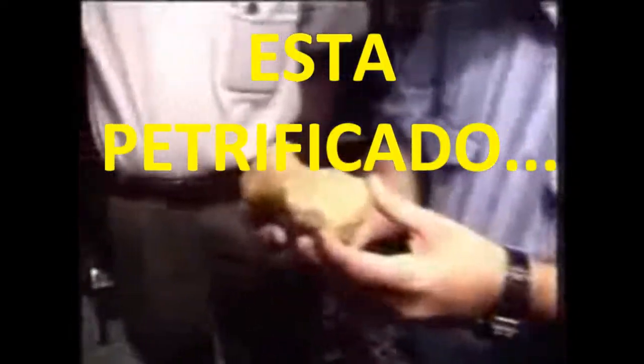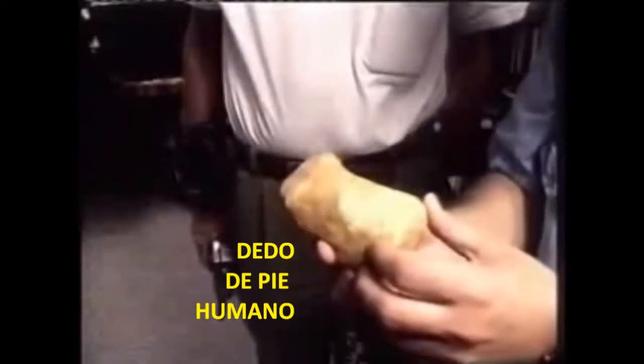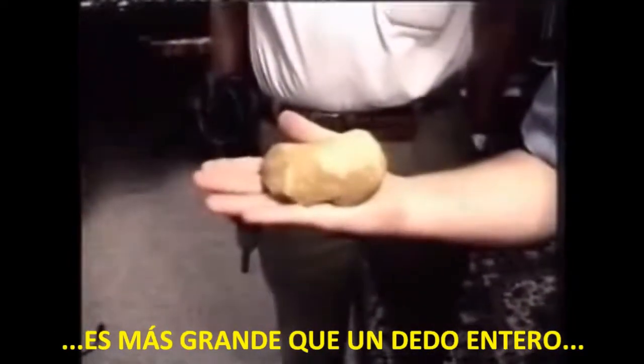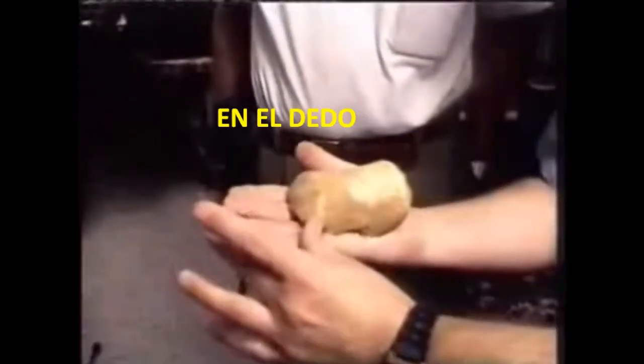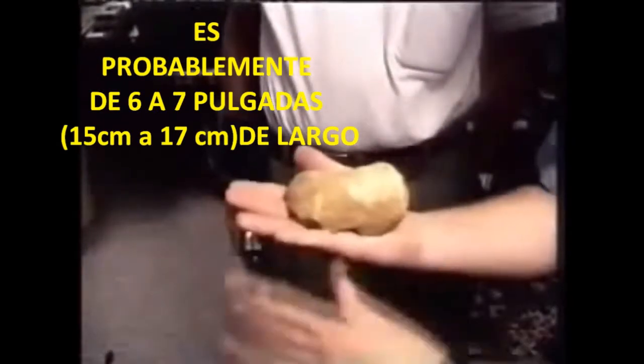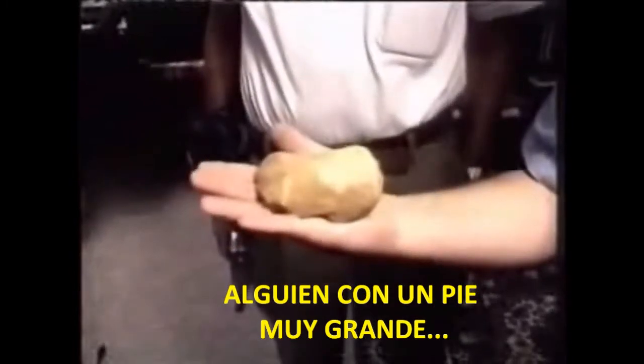Now this third specimen, unlike the other two, is petrified. And this was found near the Tower of Babel, and it has been identified as a human toe bone, probably from the big toe. And as you can see, it's quite large, bigger than any toe. This would just be one of 2 bones in the toe, so we're talking about a toe that's probably 6 to 7 inches long. It was a big toe. That was somebody with a very big foot.